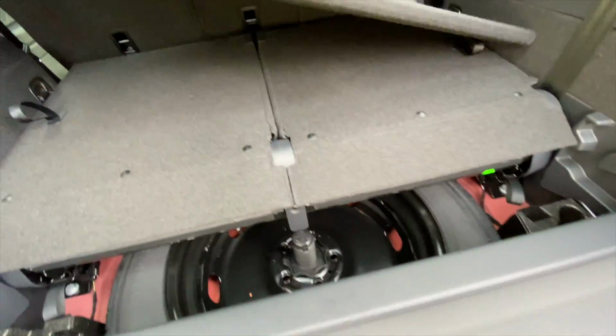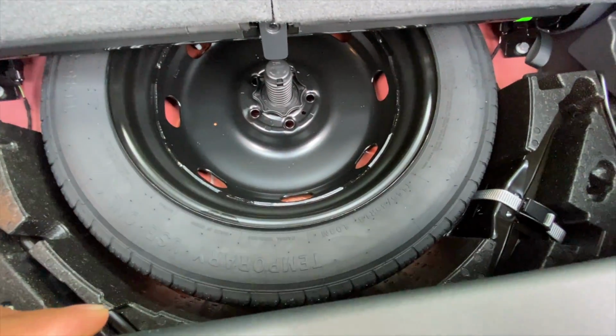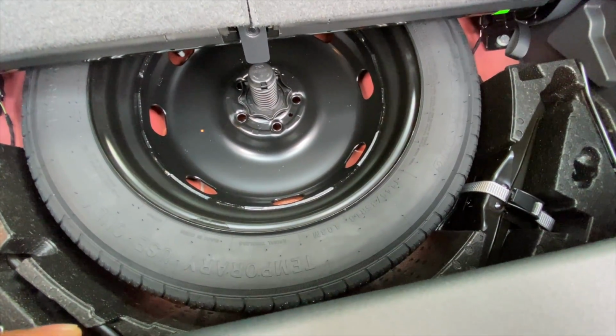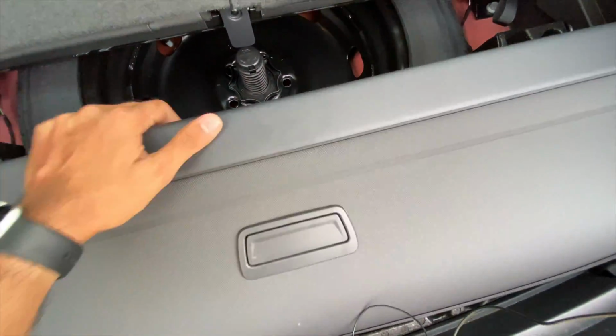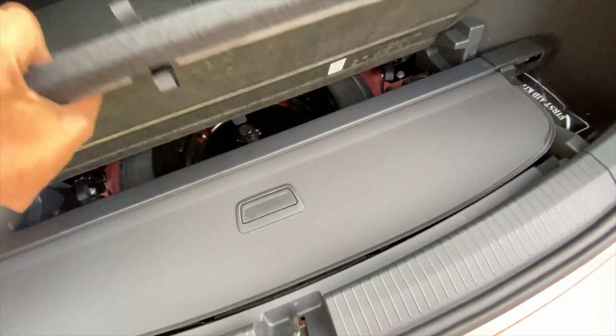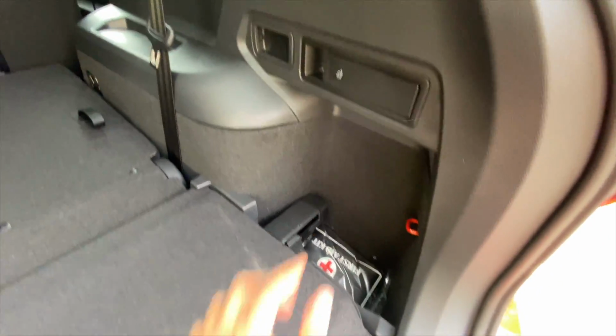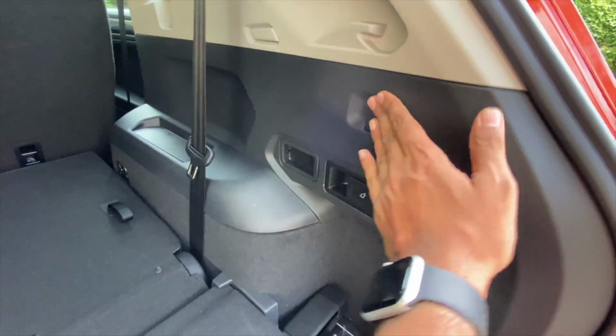Let me just see that. Okay, how do we see that? We can't see that. Oh, can we? Yes, we can. 145/85 18s. Yeah, that is a small size tire. Space saver. Let's just close this. Assembling and disassembling stuff is a crazy bit in this vehicle. Storage space on either side too. And there is a hook here.